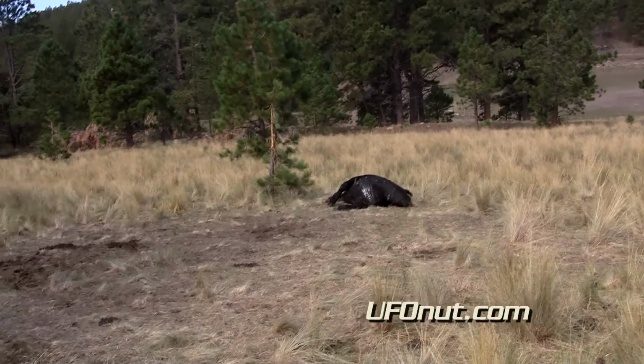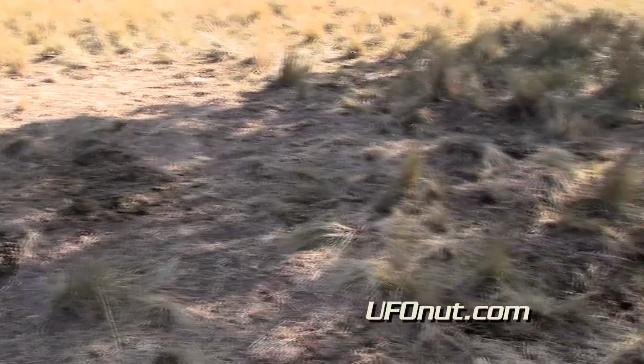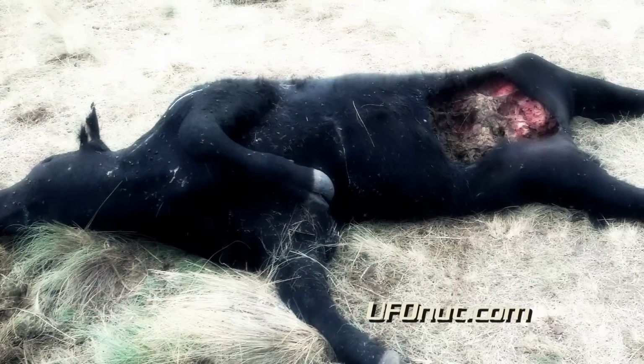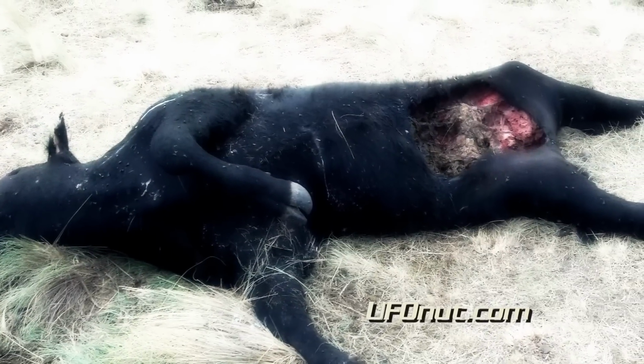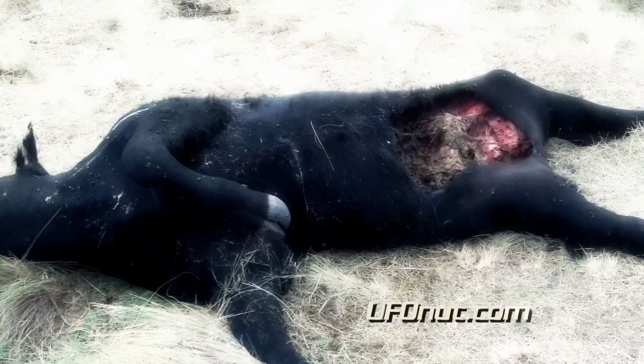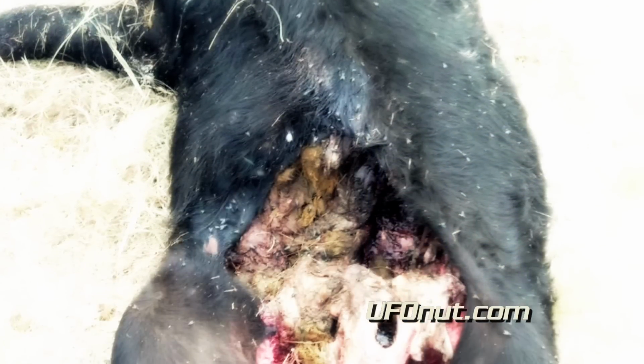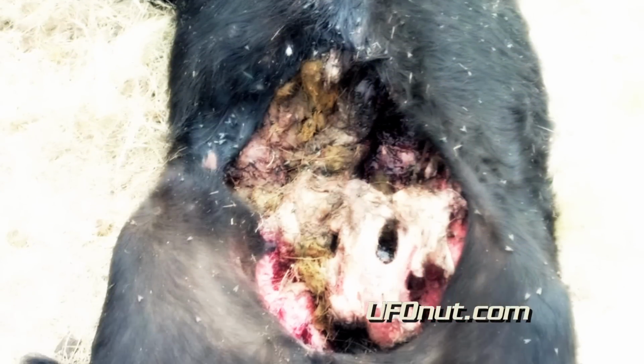The animal has moved out of the depression roughly 15 to 18 feet due to a big old bear that was here last night, and there is evidence of bear tracks around. The evidence of the actual marks on the animal itself that the rancher found is not indigenous to a bear. And he's a third-generation rancher, so he knows what it looks like if one of his animals is killed by a bear.